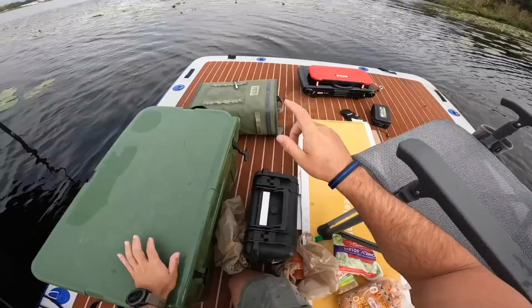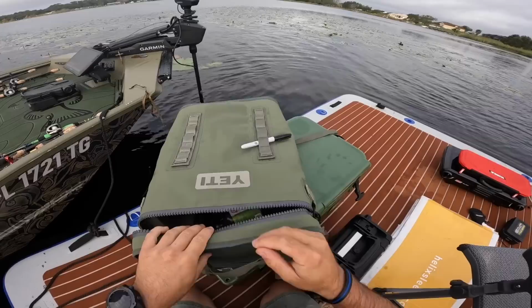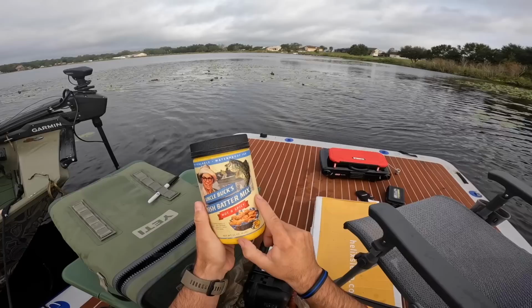And best for last, you guys saw this on the last catch and cook we did in Miami, and we just guessed. I just threw a dart at the wall. I happened to be at Bass Pro, but I got this Uncle Buck's fish batter, hot and spicy. If you guys ever get this, get it at Bass Pro. The hot and spicy one is the one to get.